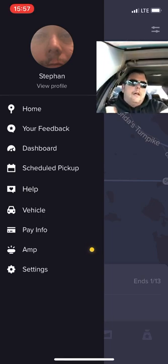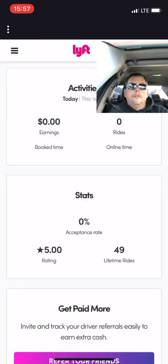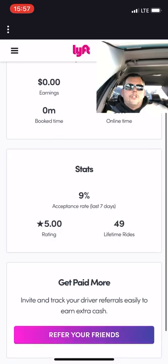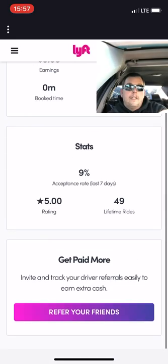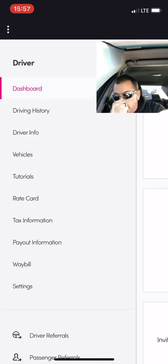Now here you can do a lot of things. As you can see, they have an option for feedback. They have the dashboard option. We'll click there, if it wants to load. All right, so this basically tells you your acceptance rate and your rating. As you guys can see, I don't do a lot of Lyft. 49 lifetime trips, right? Right down there at the bottom, that's where you can invite more people. You can go to driving history and driver info, of course.